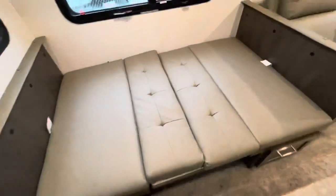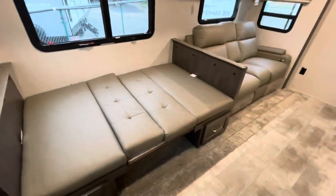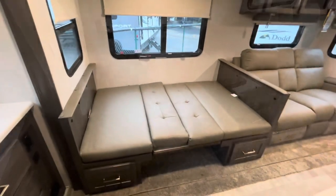And then there's your bed. You got drawers and storage underneath. And I'll show you the table in the up position as well.